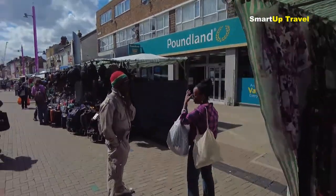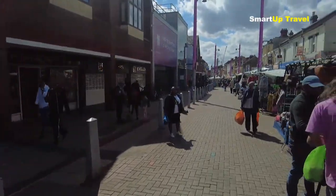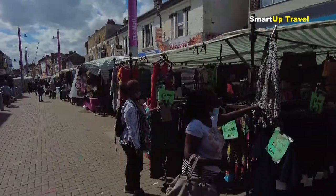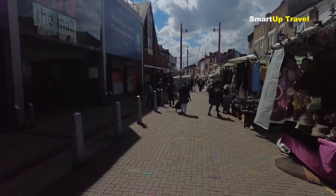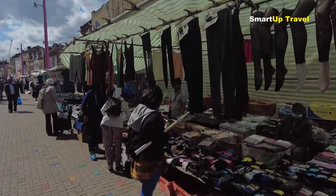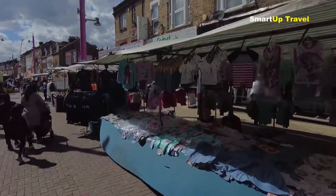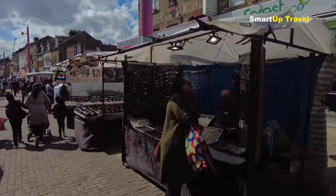And if you can see for some of the prices we're seeing here, we're seeing prices like £5, which is around $3 US. You got some things for even a pound. So if you're really bargain hunting, that's one of the perks for visiting some of these markets. If you're not really looking to spend a fortune and you're on a certain budget, then yeah. We also have jewelry being sold here.